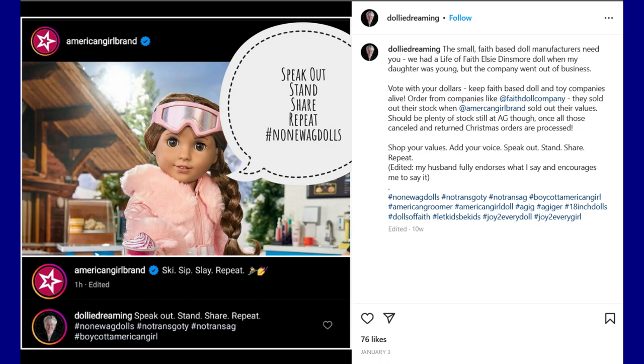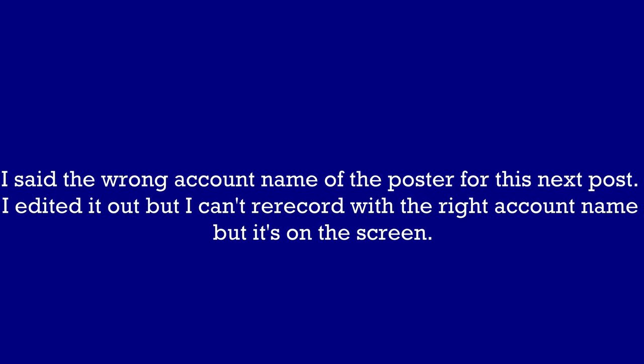The post had a long caption condemning American Girl and promoted a faith-based doll company, accompanied with the hashtag no new AG dolls. This had obviously sparked a lot of backlash, leading her to turn off the comments on the post. Many AGIG accounts called her out in stories and in posts.